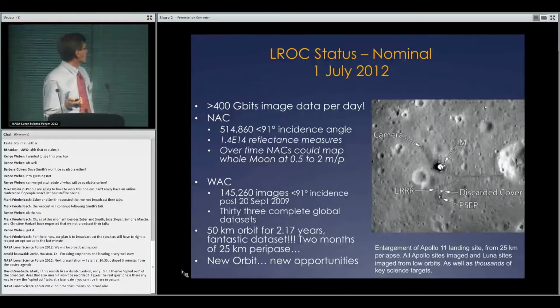We have over 500,000 NAC images on the ground right now with illuminated moon. I think there's about 700,000 NACs, period, but a lot of those are small calibration images taken at night on the dark side, looking out into space. So that translates into 1.4 times 10 to the 14 reflectance measurements. I don't even know how to say that, it's such a big number. Over time, it's our goal to map the whole moon with the NACs, with spatial resolutions ranging from 50 centimeters to 200 centimeters per pixel.